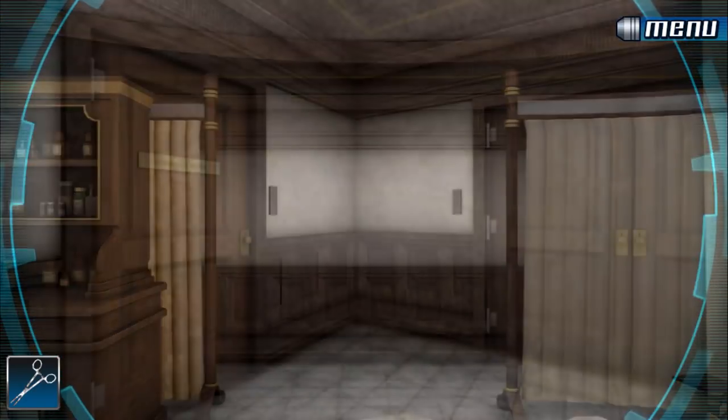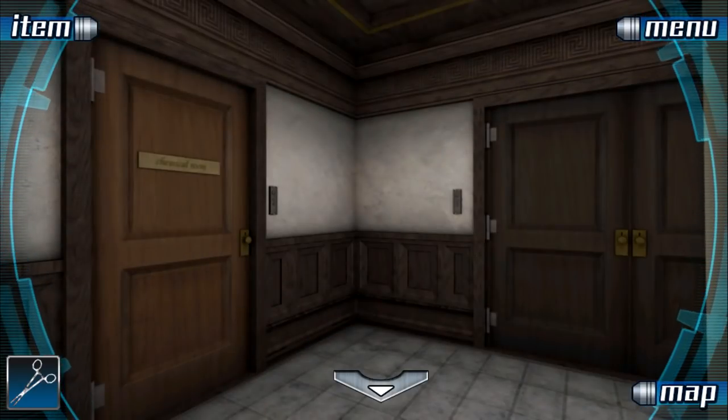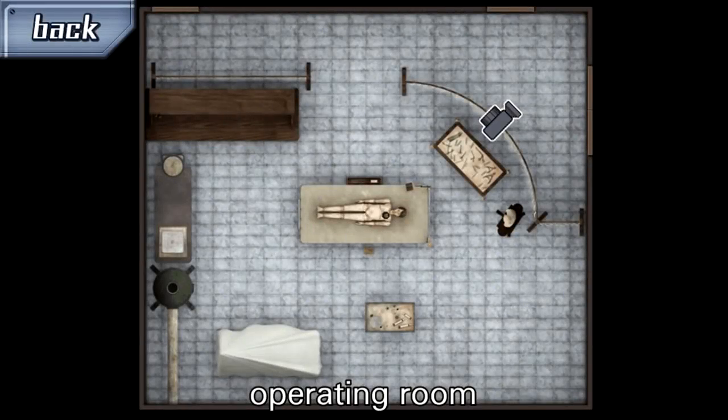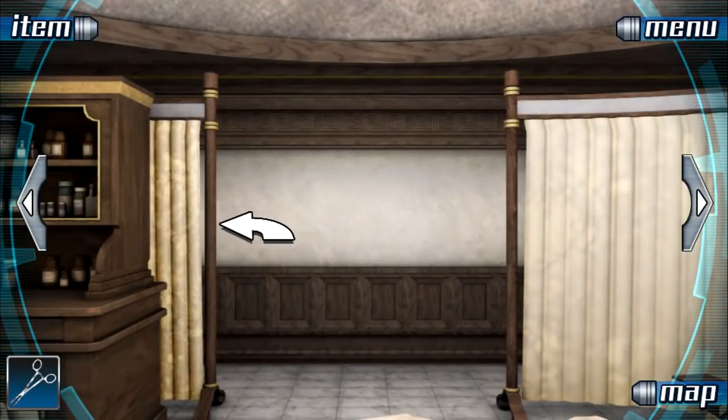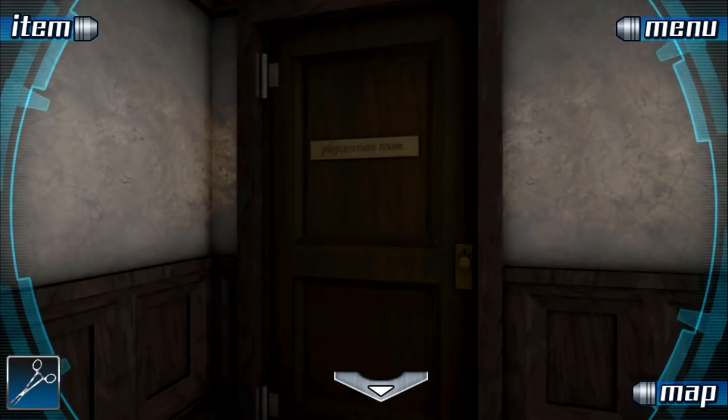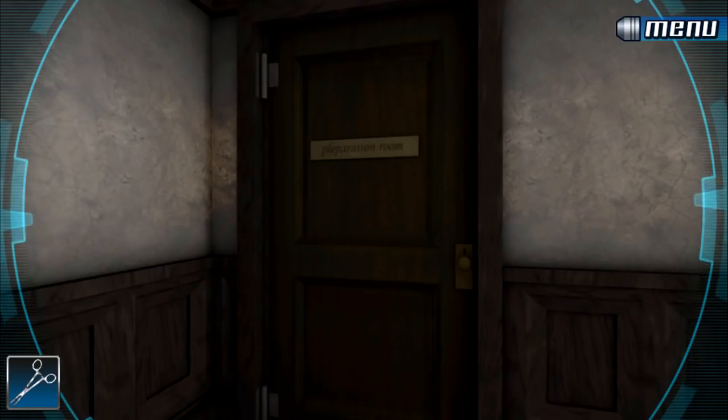Then I guess we'll head around the corner here. We've got, what, a couple different rooms we can enter? So we're looking at these two doors here. I'm actually tempted to work more clockwise, so let's go back and see if we can visit that other room on the left side. Over there. Yeah. This is the preparation room.